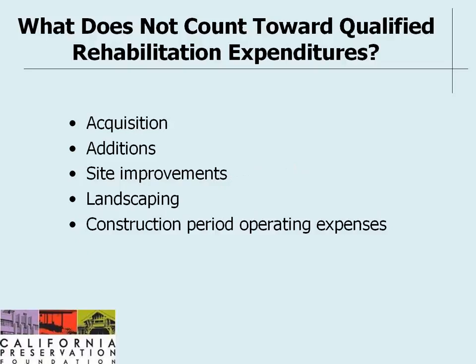So what does not qualify as rehab expenditures, meaning what will you not be able to count as your historic tax credit value? And this does not include the acquisition cost. So unfortunately, you cannot use a historic tax credit to acquire a building. It is meant solely to rehabilitate a building.